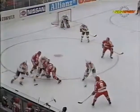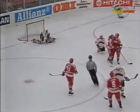The Soviets looking more in control. The shot. They score! Nemchinov from Semak. And just as I said, they looked in control. They really were in control.